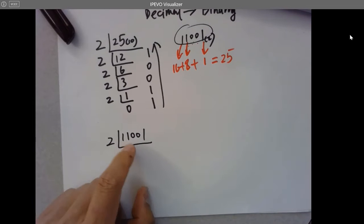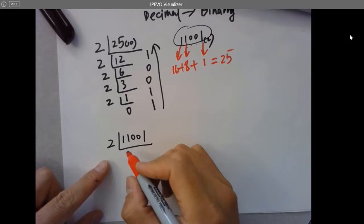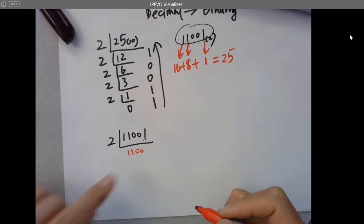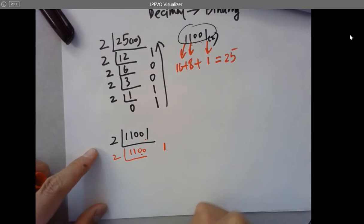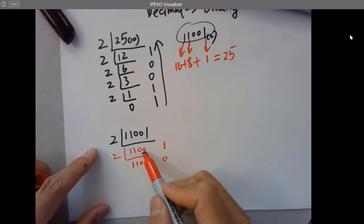So now I'm dividing this number by 2. What am I doing? Move the digit to the left. So the result will be 1100, and the remainder is 1. Is that correct? I do it again. I move the digit to the left again. I'm getting 110 and remainder 0. This guy is 0.